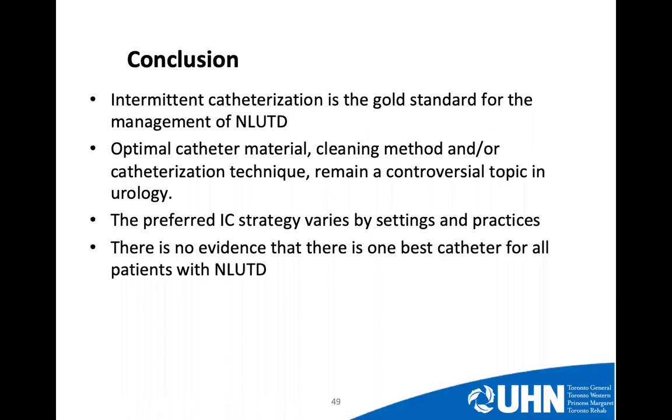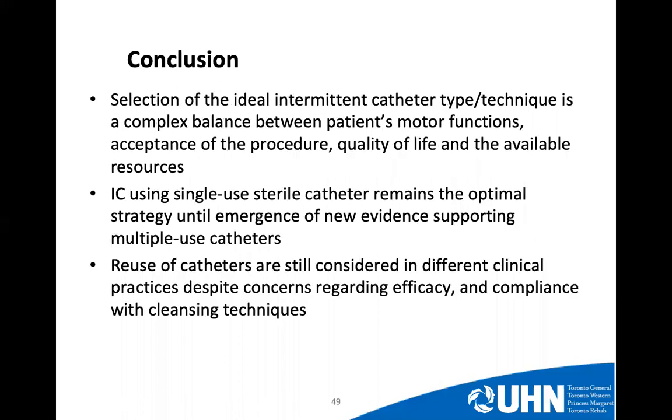Patients who are in a wheelchair with limited dexterity are going to be very different than patients who are high function, mobile, with a different medical condition. So I do think there's a need for selection of the ideal type of catheter, the ideal technique, which is going to be a balance between the patient's motor function, their acceptance of the procedure, the quality of life that they are trying to achieve, as well as the available resources in their community.